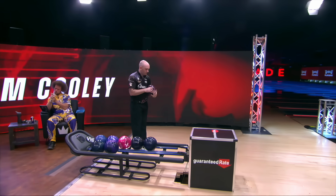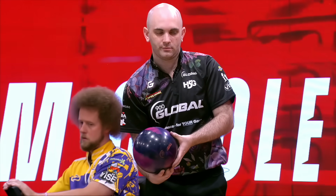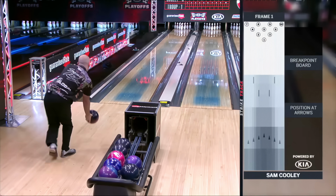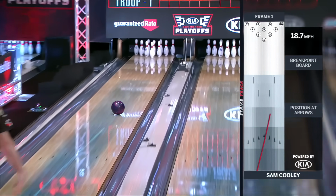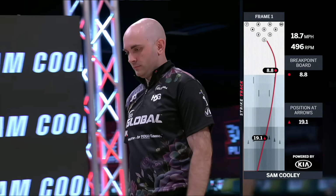Just a 206 in game one for Cooley. Kimberly mentioned those open frames, issues on the left lane. And Sam will start on that left lane. Ball change. Let's see how it works. Bam! Sam Bam drops all 10.